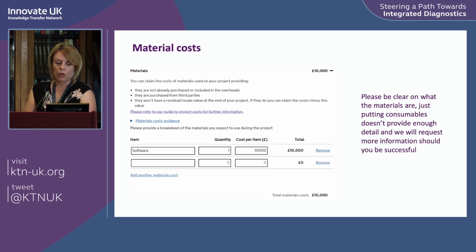Moving on to material costs, you can enter and describe what materials you intend to use in the project, the volume and the cost. The materials listed must be project specific. Please provide as much information as possible. For example, if you just put £50,000 in there, that doesn't provide us with enough detail. And what will happen is, if you were successful, our project finance team would get in contact with you asking for more information. So it's just best to put the information up front.